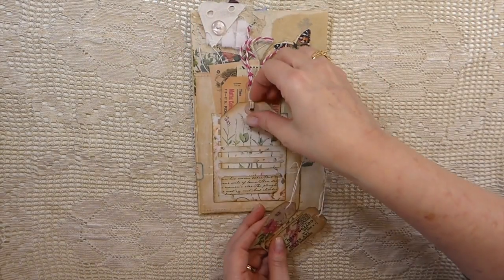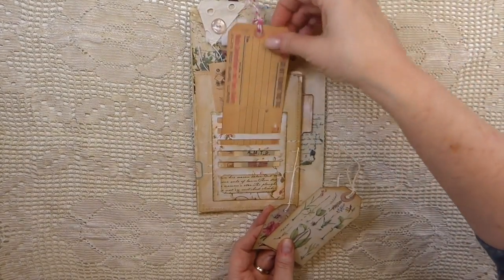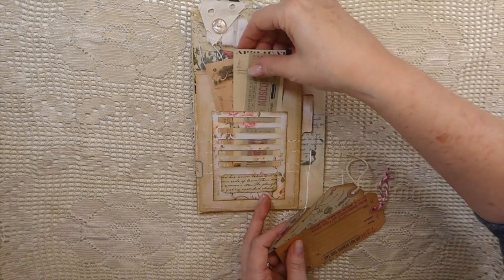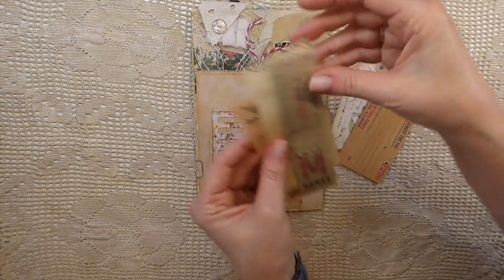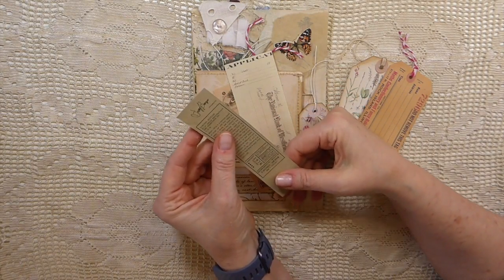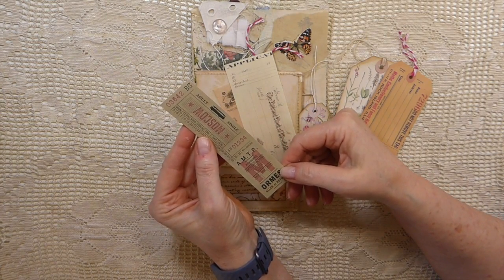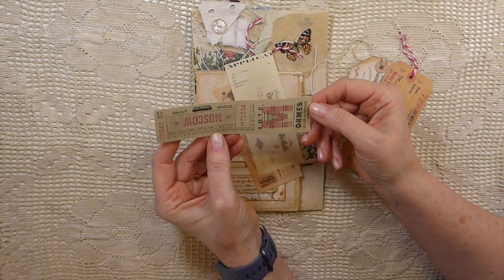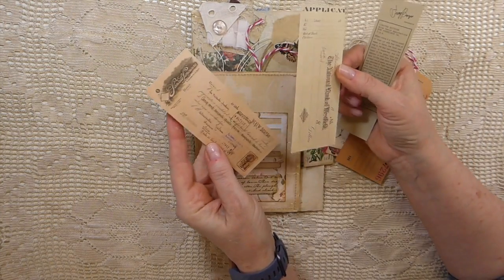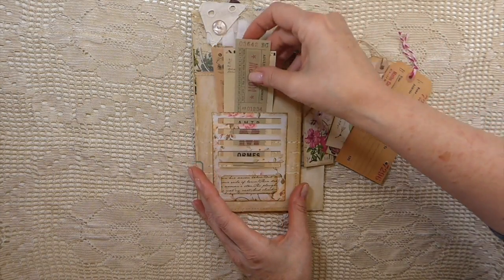Just beautiful. I love all the botanicals in this. And again, another gorgeous tag. I don't have one like that. I love that tag. Gosh, she's filled it up with ephemera. This is beautiful. Oh, that's original. Oh, that's beautiful. That is so, so nice. And then these look like they're digital images. Just gorgeous, Took. Thank you, thank you, thank you.